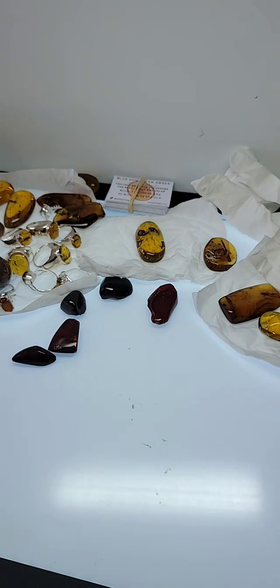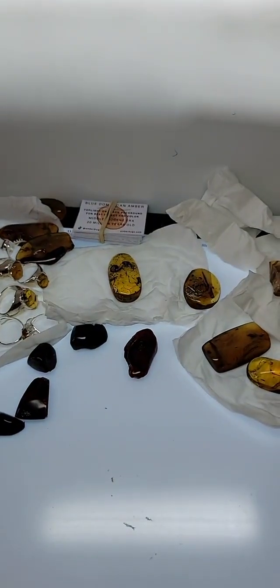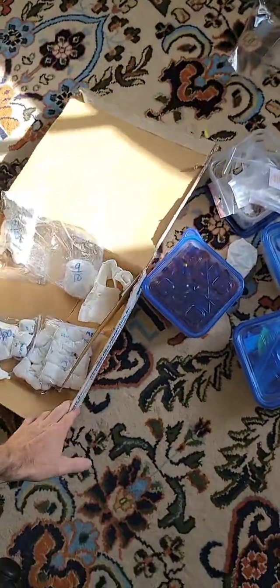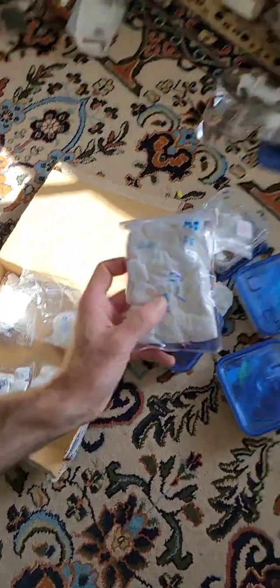So back to the insects. Nice. Okay. You guys ready to open up another bag of museum grade insects?